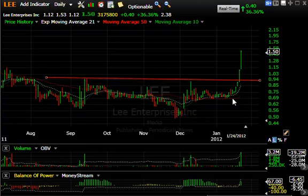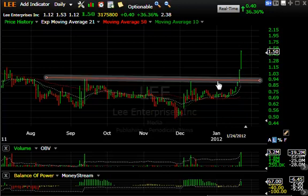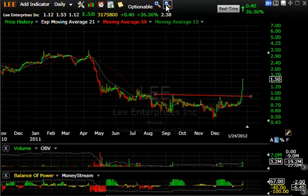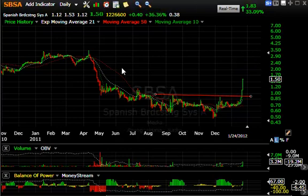Look at this move in Lee Enterprises, from around 75 cents to $1.50. It's doubled very quickly. Today, the volume was 3.1 million, pretty strong volume for that, almost 3.2. Step back a little bit and look at the long-term pattern. You'll see that stock had come down from about the 290 area. At this point, it may very well move up towards that 240, 250 zone, maybe even as high as 290.